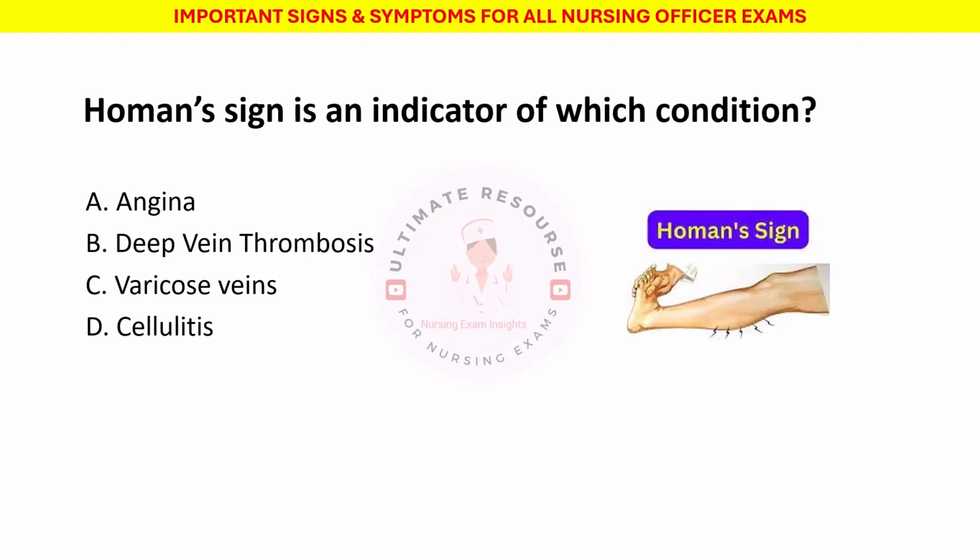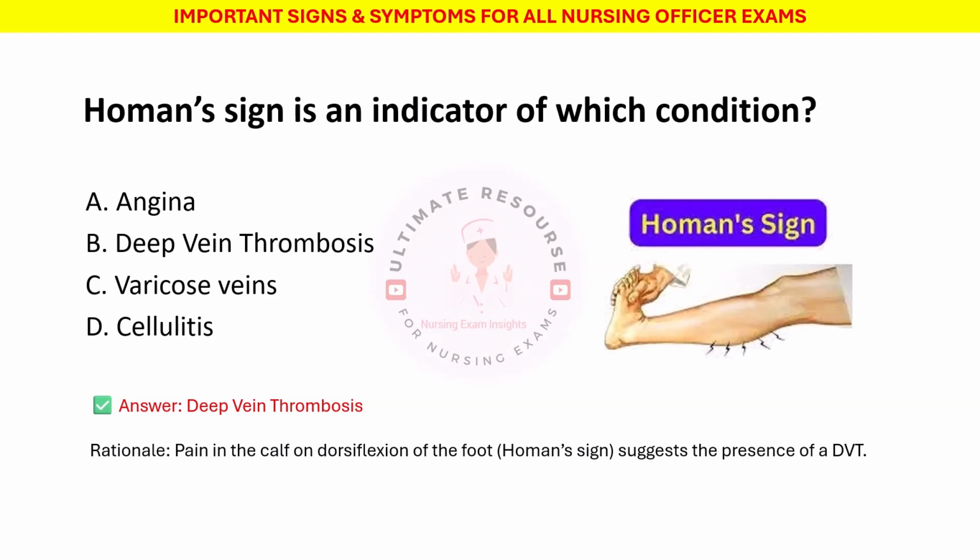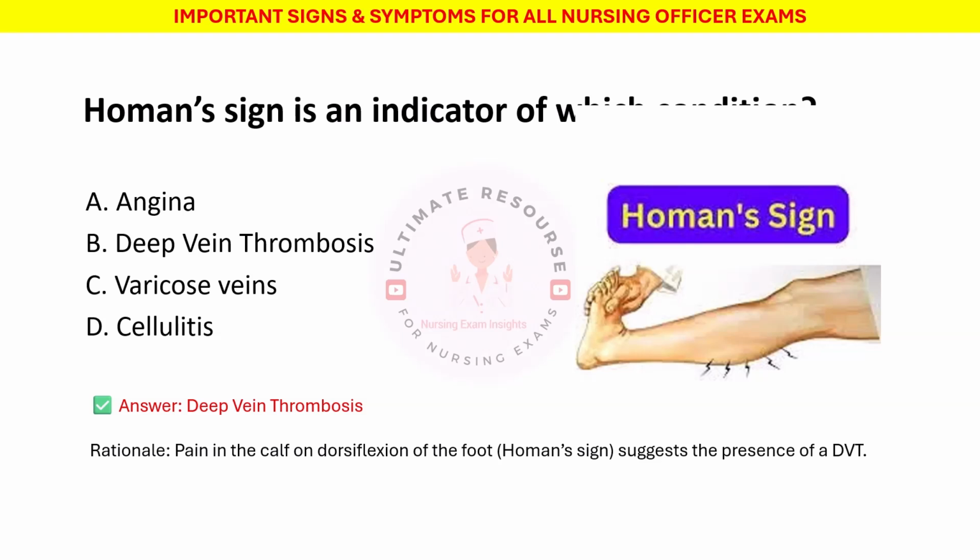Homan sign is an indicator of which condition? Options are A. Angina, B. Deep vein thrombosis, C. Varicose veins, D. Cellulitis. The answer is B. Deep vein thrombosis. Pain in the calf on dorsiflexion of the foot is the Homan sign, which is suggestive of the presence of DVT.